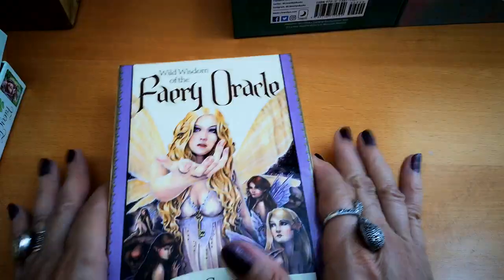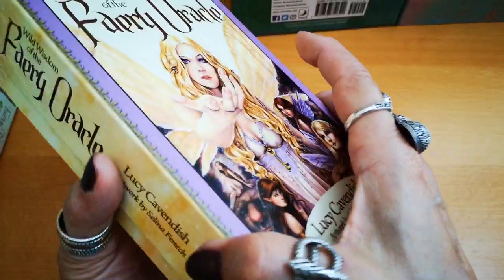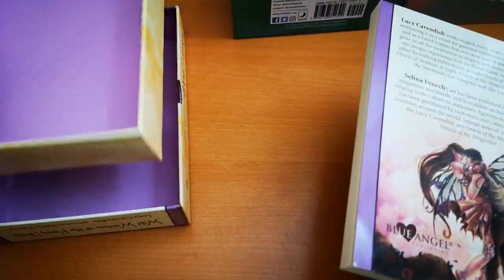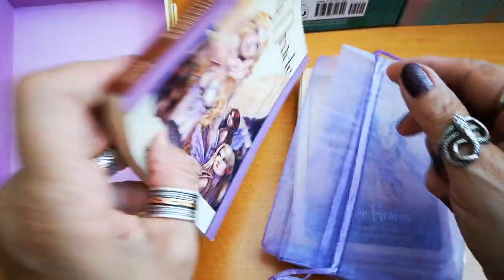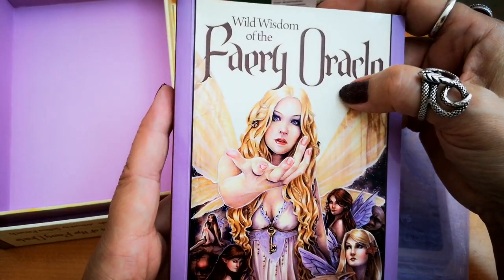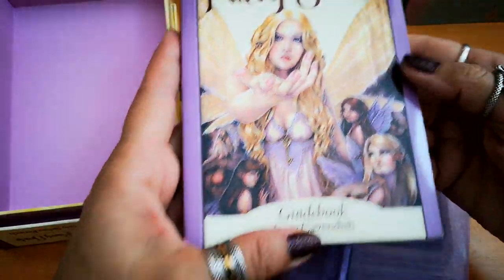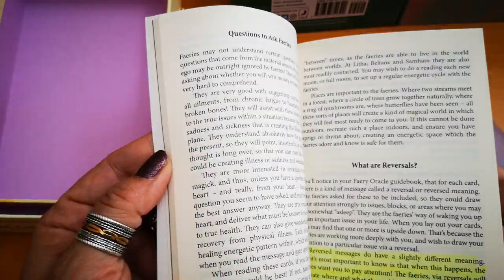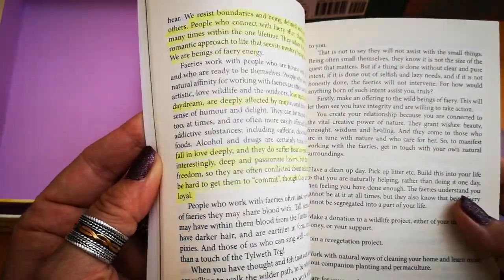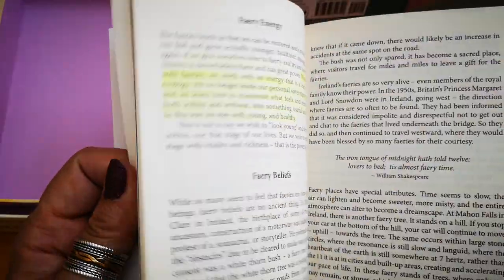And then I have this Fairy Oracle by Lucy Cavendish. I have most of her decks, in fact, because she's my favorite, really. I will do a video about all my collection of her decks. And this is one of the old ones, The Wild Wisdom of the Fairy Oracle, artwork by Selena Finch. And the guidebook is so nicely written, as all her decks. Really, all the decks are perfect, and all the guidebooks are very nice.